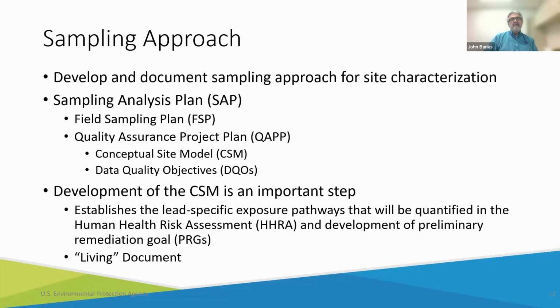So over the next few slides, I'm going to briefly touch upon some of the key considerations and best practices for lead site characterization. So the first step in any site characterization is to develop and document the sampling approach, sampling methodologies, and analytical methods to be used. This includes the development of your sampling and analysis plan, field sampling plan, your quality assurance project plan, conceptual site model, and data quality objectives. These are all important steps to make sure you obtain sufficient, sound, and defensible lead data that you can base your site decisions on. Your site team, and in particular your risk assessor, should be included when developing these plans.